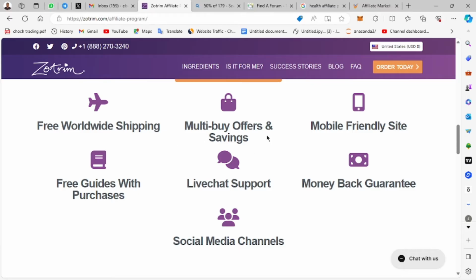Multi-buy offers and savings. They save you a percentage, like I showed you earlier. You buy a product of $60, they save you like $10, which means you end up paying $50-something. You have a mobile friendly website, and you can see this website is mobile friendly. Free guide with purchases. Yeah, they can guide you on that one.